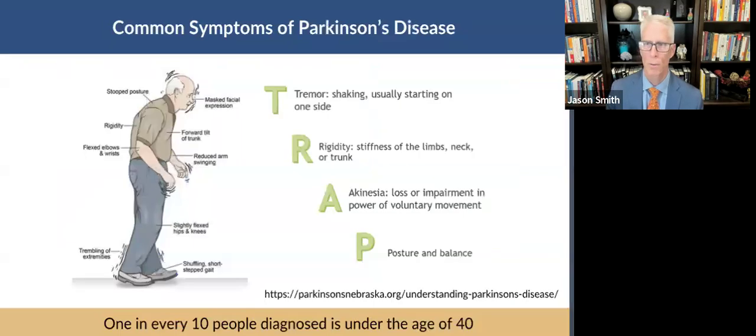So let's just start with Parkinson's and look at some of the common symptoms. I liked this acronym, which helps you remember the four big ones. Tremor usually starts on one side or the other. Rigidity can affect everywhere: the legs, the neck, the back, the face, the voice, everything. And then there's akinesia, which is basically loss of or impairment of the power of voluntary movement.